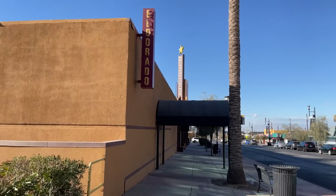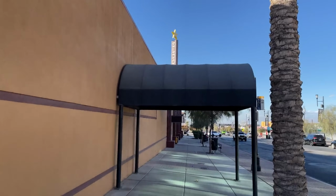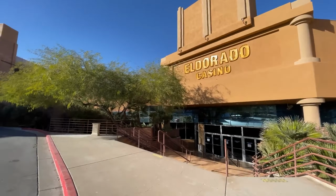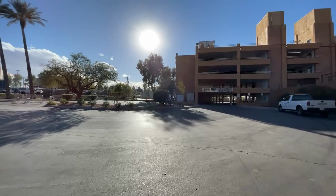This is a look at Eldorado just a couple of months ago. And you can see the brown exterior with the maroon highlights. I feel like this new color scheme, definitely an improvement over Eldorado. Let me know what you think.